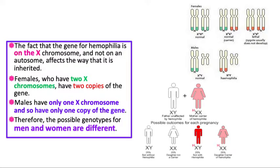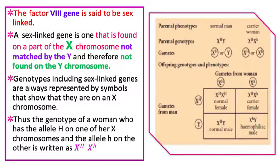The fact that the gene for hemophilia is on the X chromosome and not on an autosome affects the way that it's inherited, right? Because females who have two X chromosomes have two copies of that gene, and males only have one X chromosome, so they only have that one copy. Therefore, the possible genotypes for men and women are different for that allele. The factor VIII gene is said to be sex-linked.